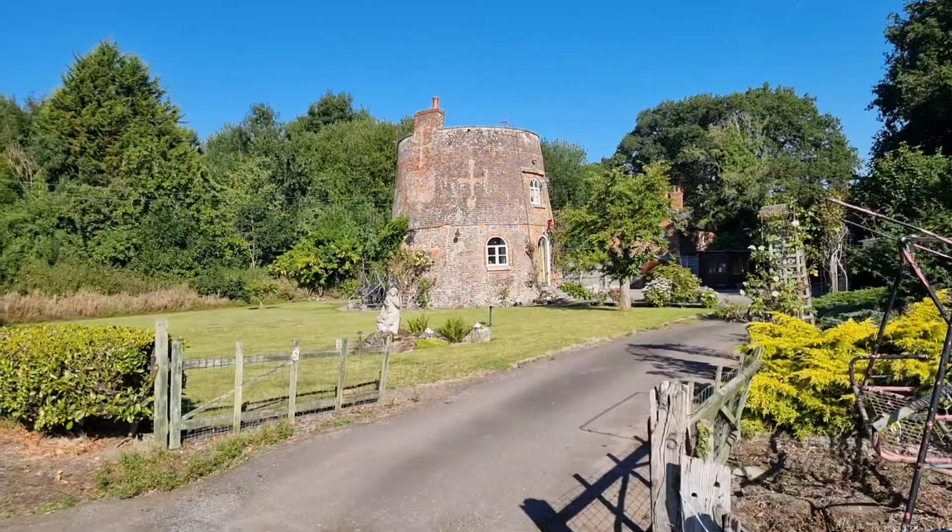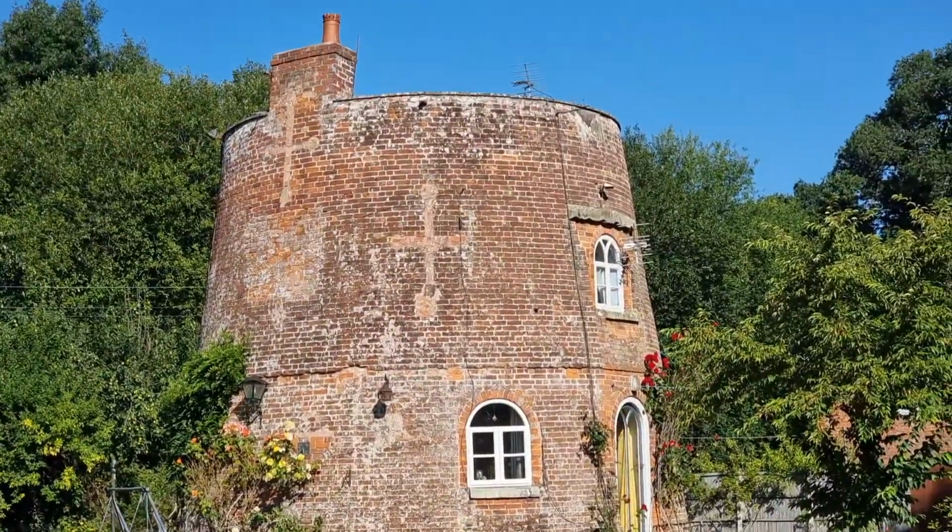I hate paying for water. I know I can get it for free most of the time, but I need to be drinking about 6 litres a day. Look at that, man, for a cool house. How cool is that?